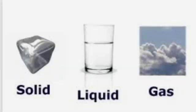So we see states of matter happening every day. You can take an ice cube out of the freezer, put it in a glass and watch it melt over time, and then put that same liquid into a pot and boil it on the stove and turn it into a gas. Well, are there other things that you have around your house that also do the same thing?